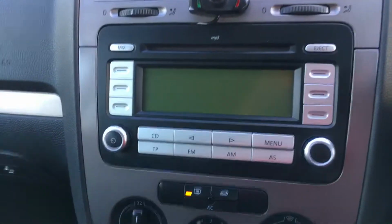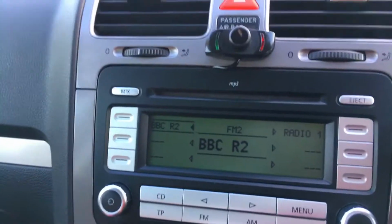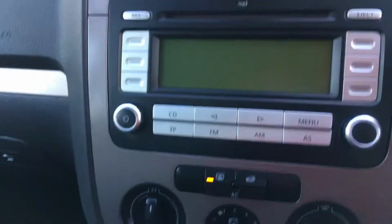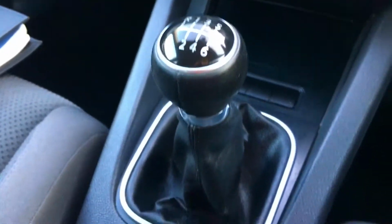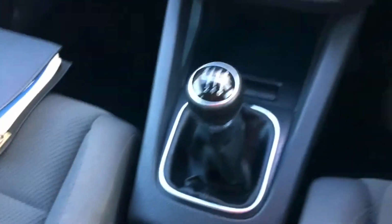Radio works perfectly well. I was listening to Radio 2 on the way down, hopefully it's still on there. There you go. And then you've got your air conditioning buttons and ventilation controls there as well. 6-speed gearbox lever, leather shrouds all in fabulous order as well.